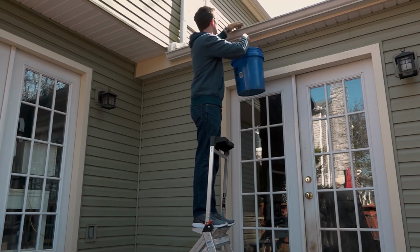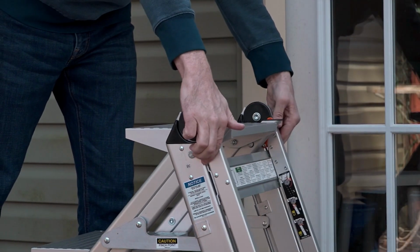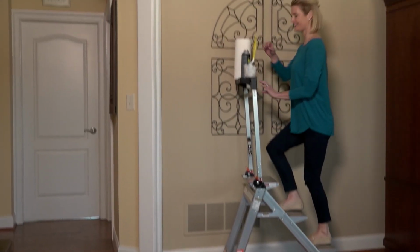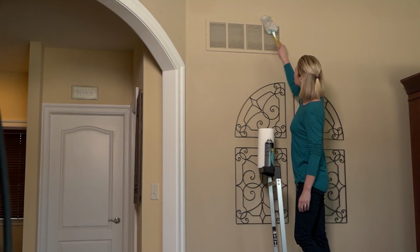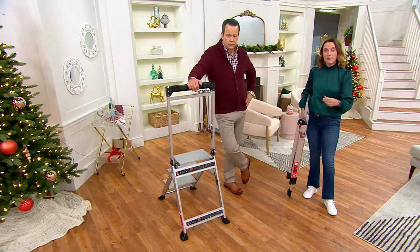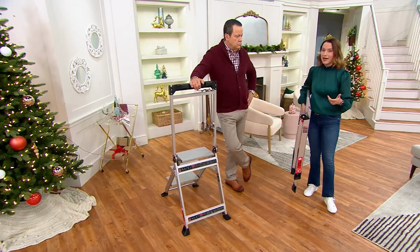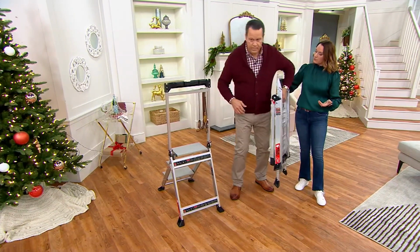So what we're going to do is give you something you can be more sure-footed on. Exactly, and if you do live alone, this is simple and easy to use. The reason why it's so ultra lightweight is because it's an aircraft aluminum construction. So it does only weigh 16 pounds, but it can hold 375 pounds, which is the highest rating you can give a ladder right here. So you can see this is ultra lightweight. Collapses down.